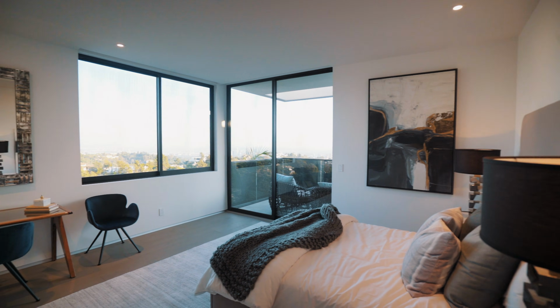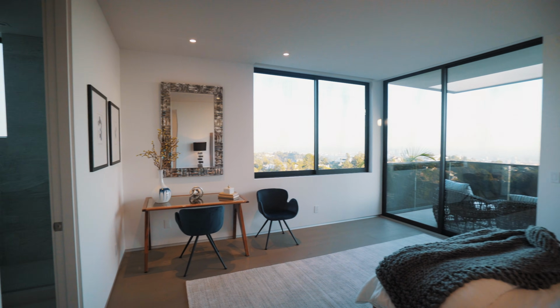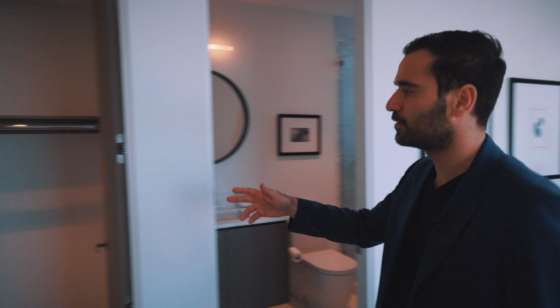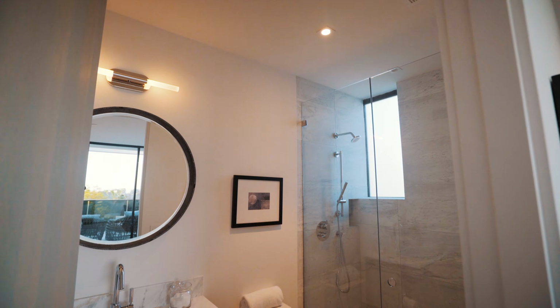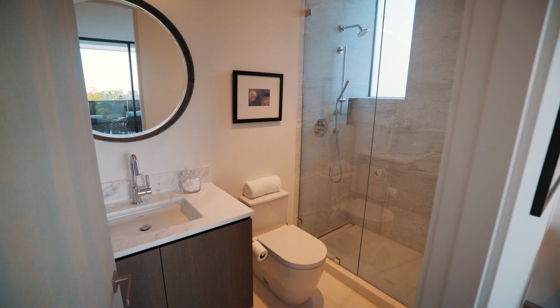And the view keeps getting better. Now this bedroom has a straight view to downtown LA and that shared balcony. And we have the closet here, and right next to the closet we have the bathroom with a walk-in shower. What can I say? Let's go check out that master bedroom, huh?